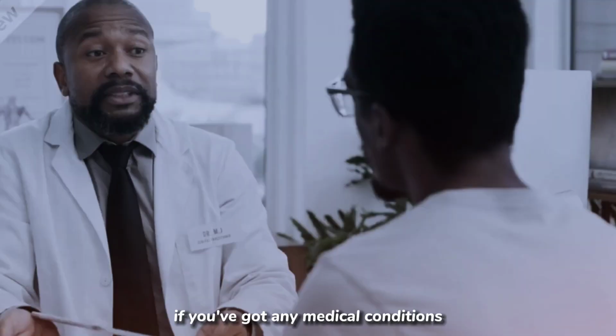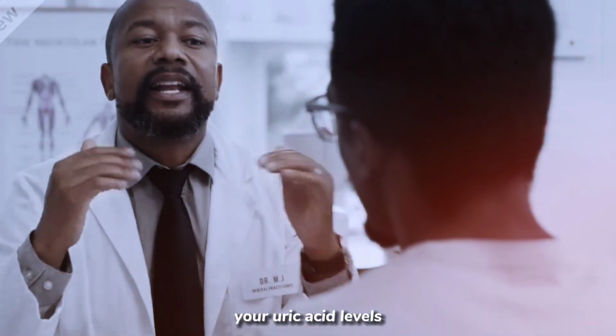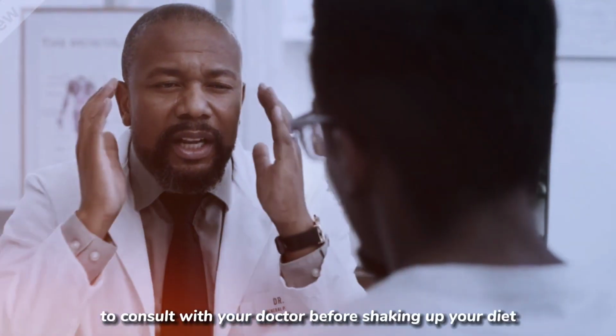And of course, if you've got any medical conditions or you're on some medications that tinker with your uric acid levels, it's always a good idea to consult with your doctor before shaking up your diet.